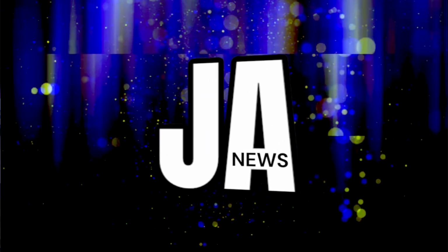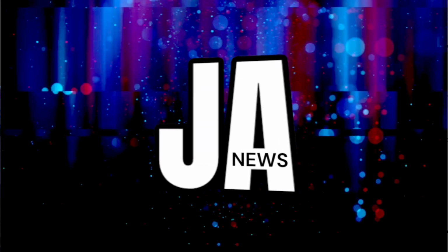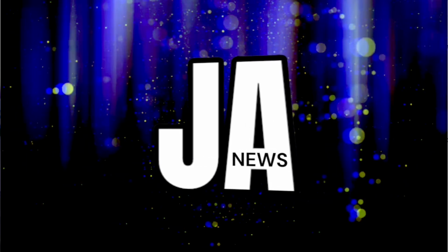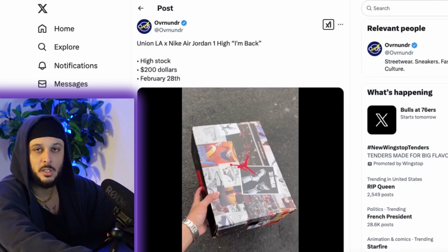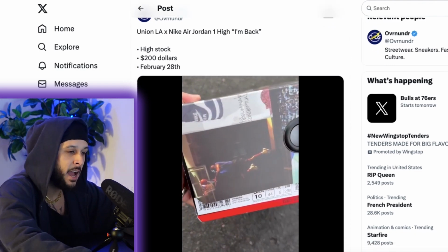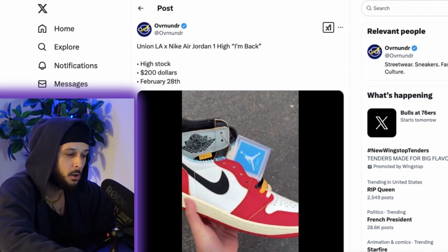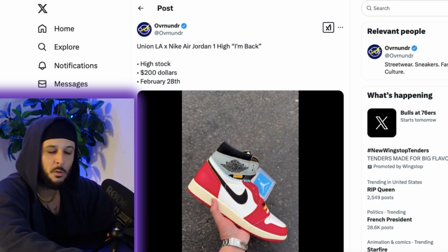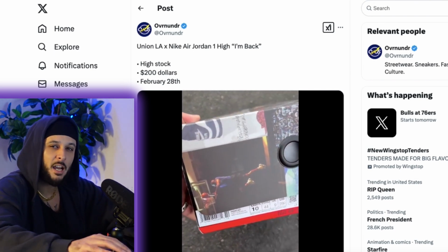Coming up this week, Jordan Brand, they're keeping their pedal on the gas. They got some more great releases to look forward to. So first up, of course, we got the Union Jordan 1 collaboration. Now, some people would say this is the follow-up to those original Jordan Union 1s, which dropped in 2018. We did have another pair which dropped a couple of years ago, but we're not gonna really bring those up right here.